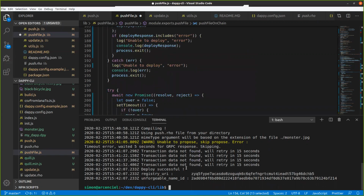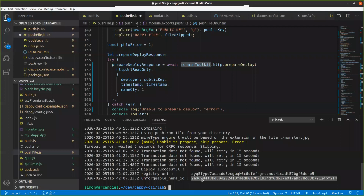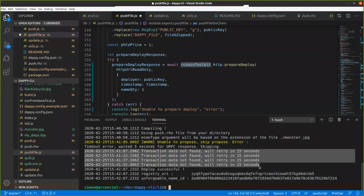It tells me that the basket unforgeable name, which I predicted using the prepare deploy API, has been found on the blockchain. And those are the two values that are stored on this Rholang map. And now that I have it, from any third-party application, I can do read requests to get the value of this file. So, is it okay?